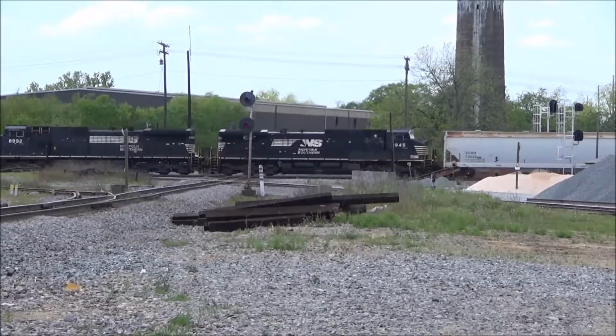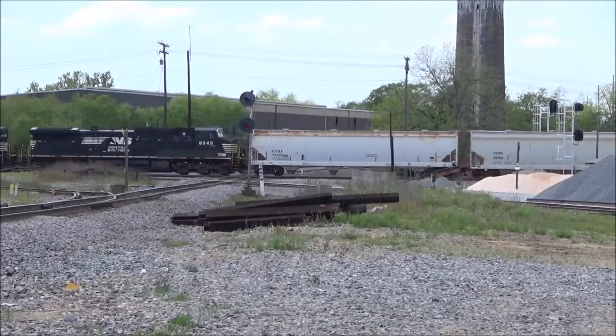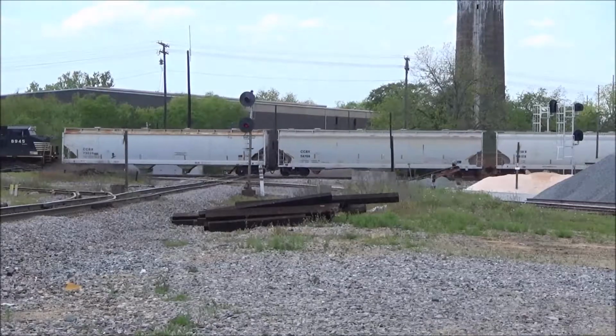The final train would be a Norfolk Southern Manifest, passing shortly after CSX A730 crossed the Diamond.